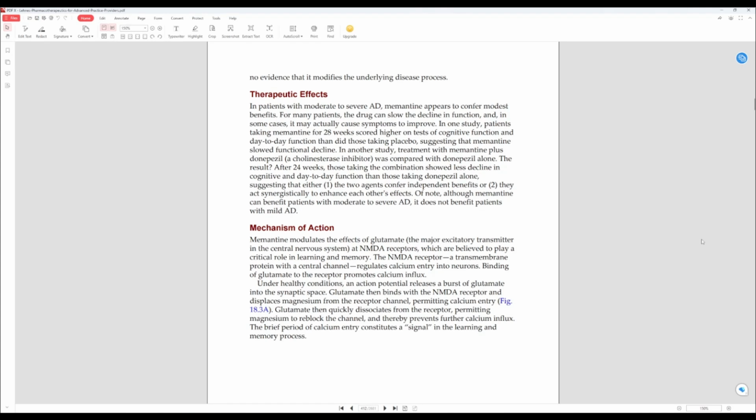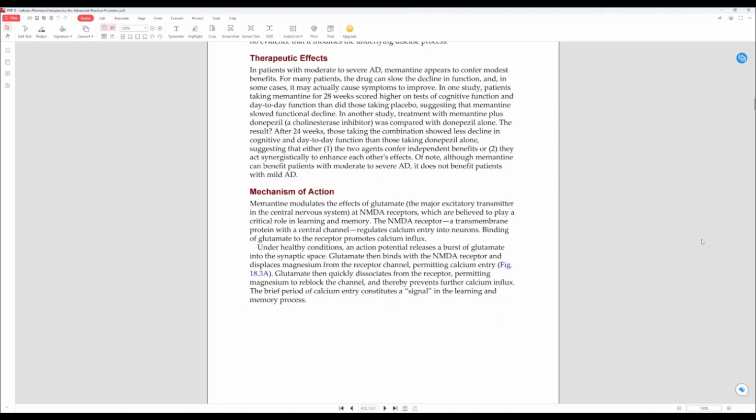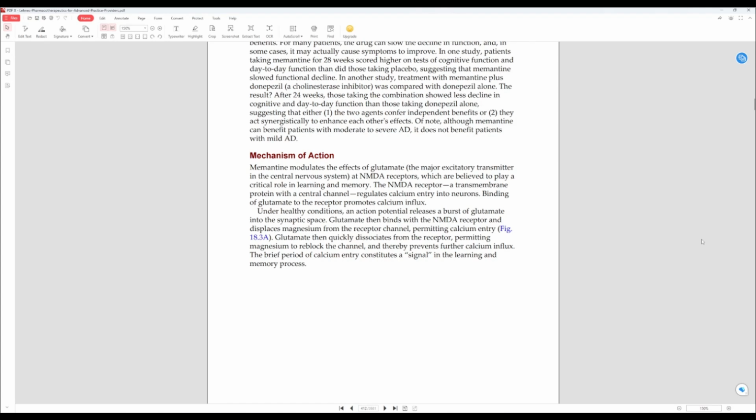In another study, treatment with Namenda plus donepezil was compared with donepezil alone. The result, after 24 weeks: those taking the combination showed less decline in cognitive and day-to-day function than those taking donepezil alone, suggesting that either the two agents confer independent benefit or they act synergistically to enhance each other's effect. Of note, although Namenda can benefit patients with moderate to severe AD, it does not benefit patients with mild AD. So, how does it work?